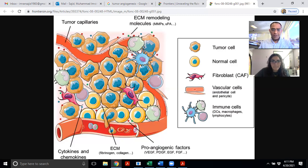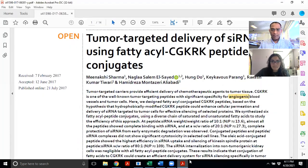So you have to understand this. When I read this, he says CGKRK is a tumor targeting peptide, and it has significant specificity. It just binds with the angiogenic blood vessels. So it can bind with the angiogenic blood vessels. Here we designed fatty acyl conjugated CGKRK peptides.